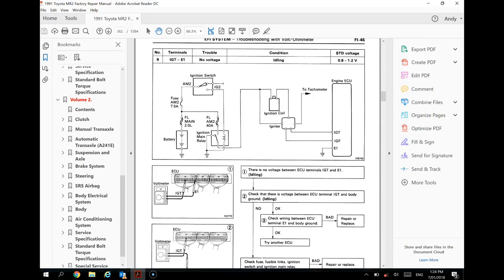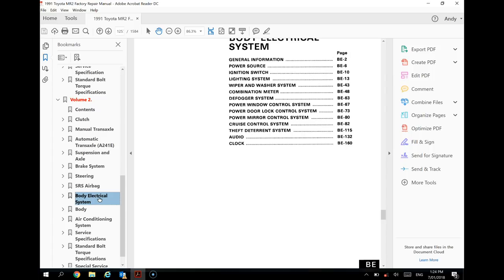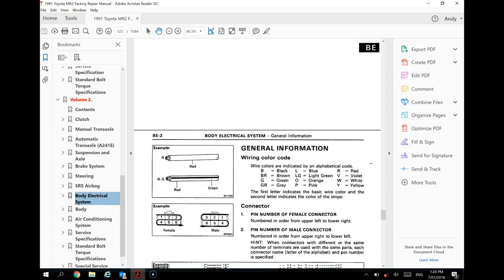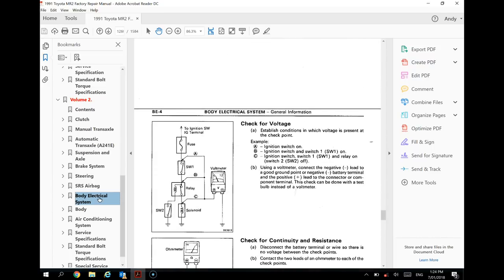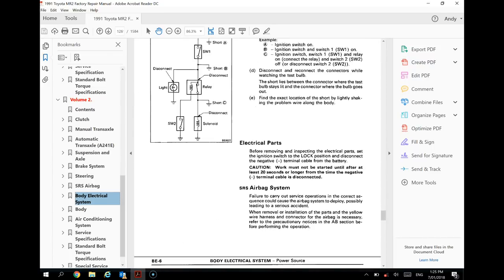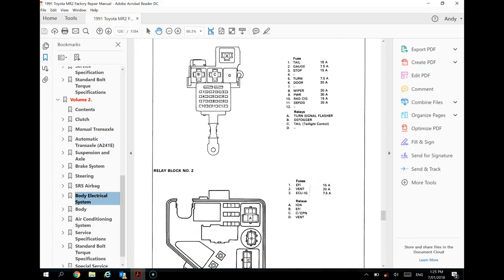Right, so we'll go back to body electrical. Ignition switch might be on there, mightn't it? B10. We need to find the ignition main relay. So maybe it'll tell us in those boxes again, won't it? Okay. Right.